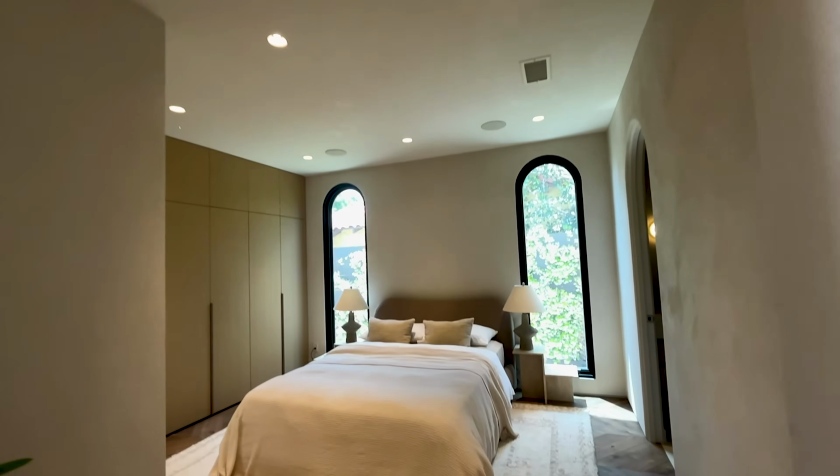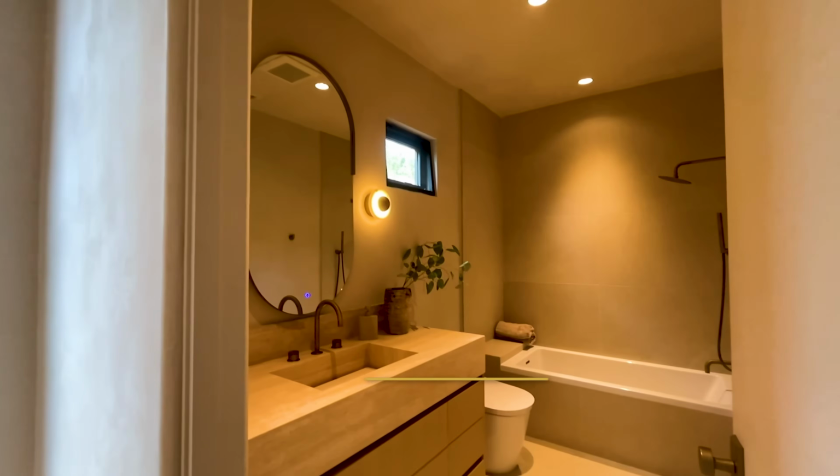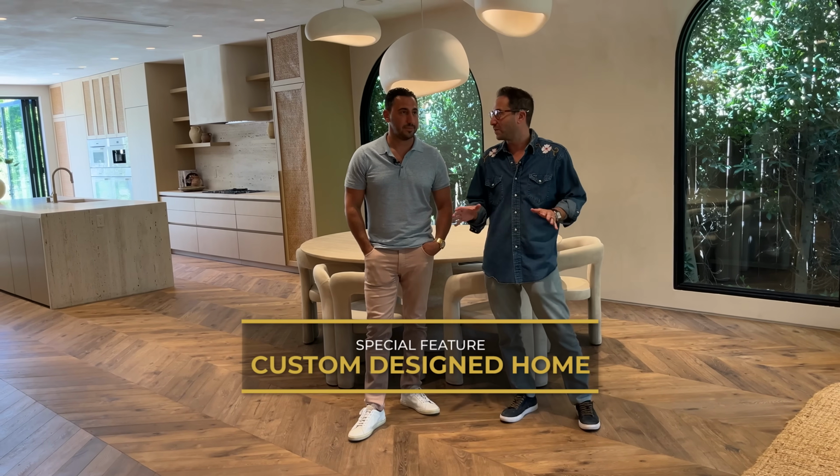This is definitely something you're not gonna see on the market. This is one of a kind. What a cool feeling when you walk in here. This house is 5 beds and 5 baths. It's completely custom. It's the polar opposite of a spec home in every way.